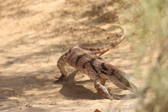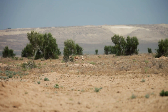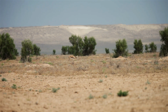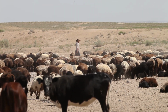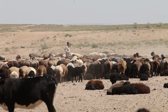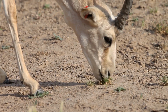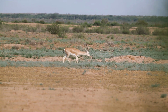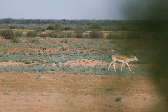Saxaul woodlands have an important function in mitigating climate change due to their role in the process of capturing and storing atmospheric carbon dioxide. Unfortunately, excessive use of Saxaul firewood and inappropriate livestock grazing practices significantly reduce the area of Saxaul woodlands in the Turanian deserts. Therefore, we need to increase conservation efforts and promote sustainable use of arid areas in order to protect our unique Saxaul woodlands.